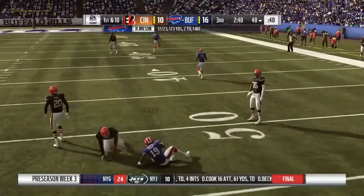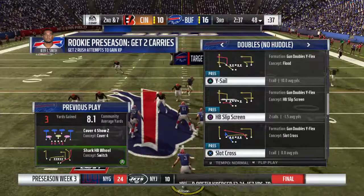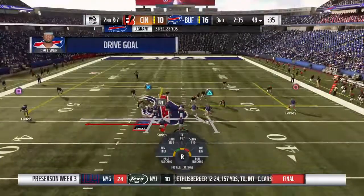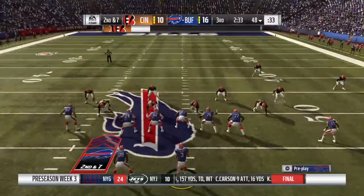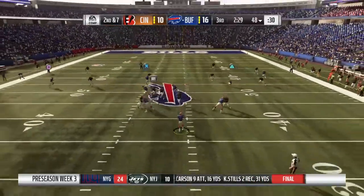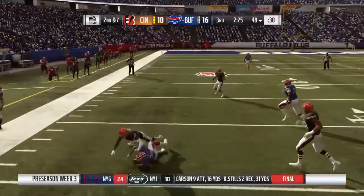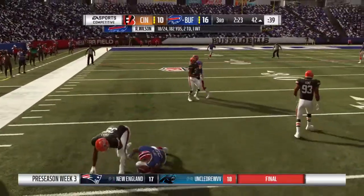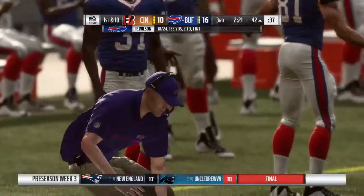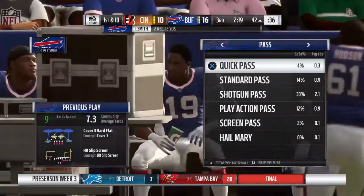Flush to his right. Throwing right, and that's complete. The completion good for 3, and it's second down. To throw on second down, Wilson. He'll try and set up the screen. It's complete. And this time he's able to take it down to the 42. 9 yards on the pickup there, and it keeps the drive alive.